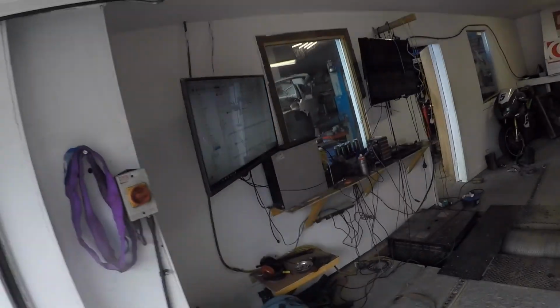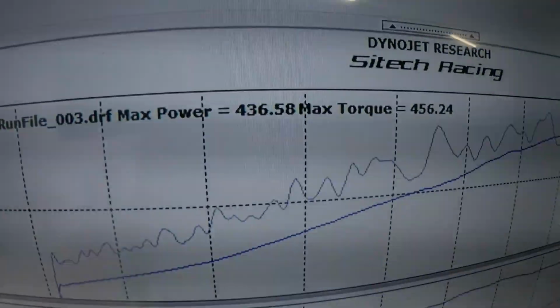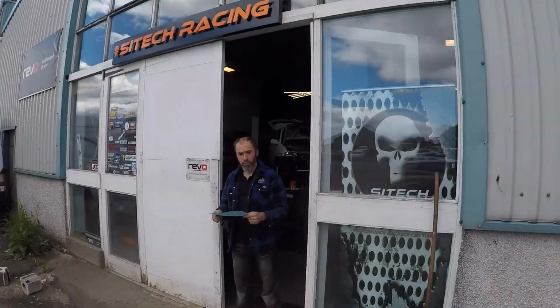And wheel horsepower figures. So, reasonable. Here's the owner himself, Mr. Simon Sitech. Thanks, Gavin.